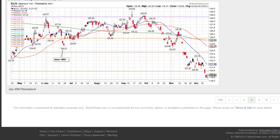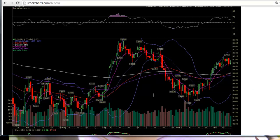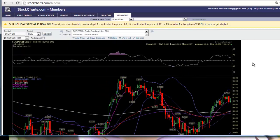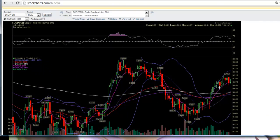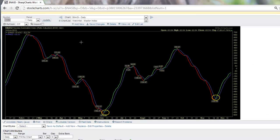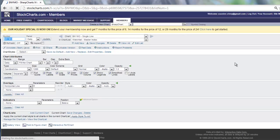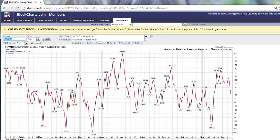Let's take a look at copper. We can see that we made a higher low. We have yet to make a higher high though. RSI drifting a little bit lower. And we're overbought. MACD's crossing. Going to cross in the near future, so watch the dollar. Dollar would have an impact on this as well. NASI looks like it could be peaking right here. Keep an eye on that. NIMO dipping down below the 0 line. Note we had this nice move on June.